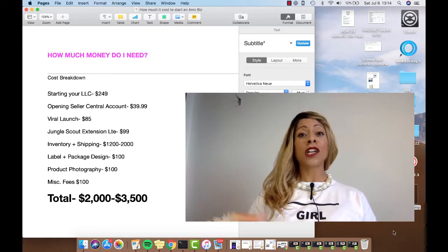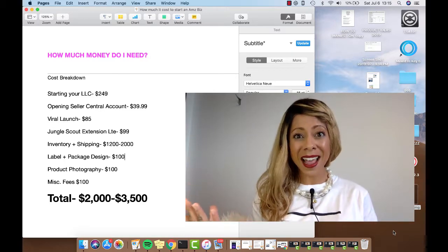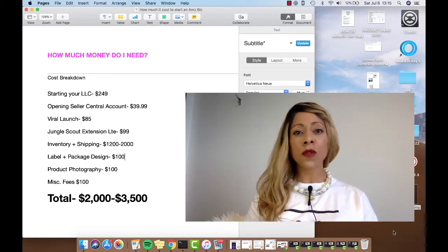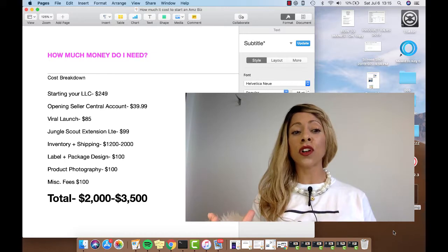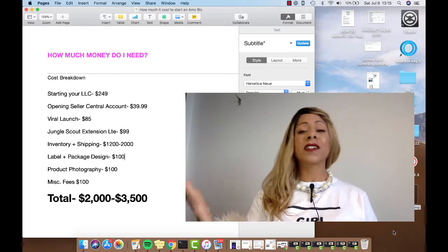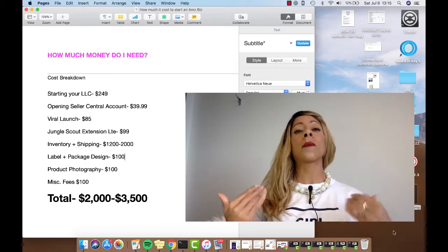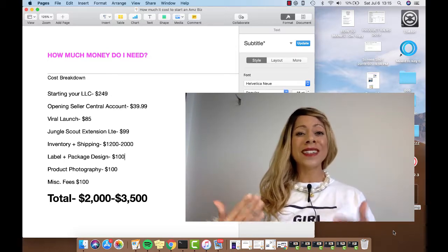After you've picked your product, you are going to need to invest into some inventory, into some units, okay? You need something to sell. So you are going to spend between $1,200 and $2,000 on your first round of inventory. I would recommend ordering anywhere from 100 to 300 units, whatever your budget allows for that first order. And then you also need to think about shipping, okay? If you're going to be shipping from overseas, it's going to be a little bit more than if you pick a supplier in the USA, but you need to set aside $1,200 to $2,000 for that first round of inventory plus shipping.